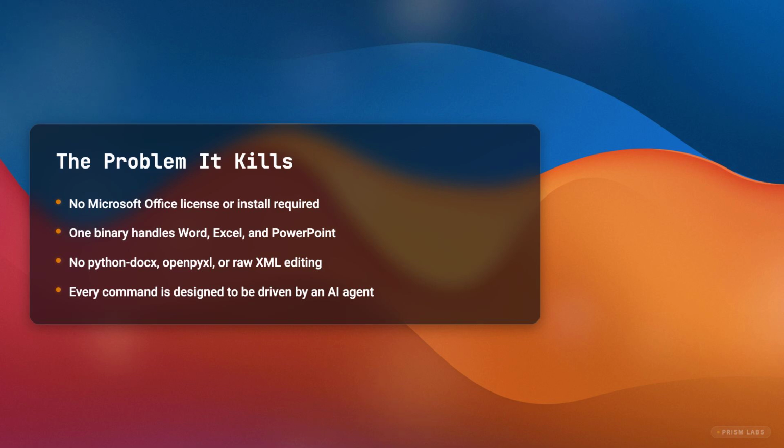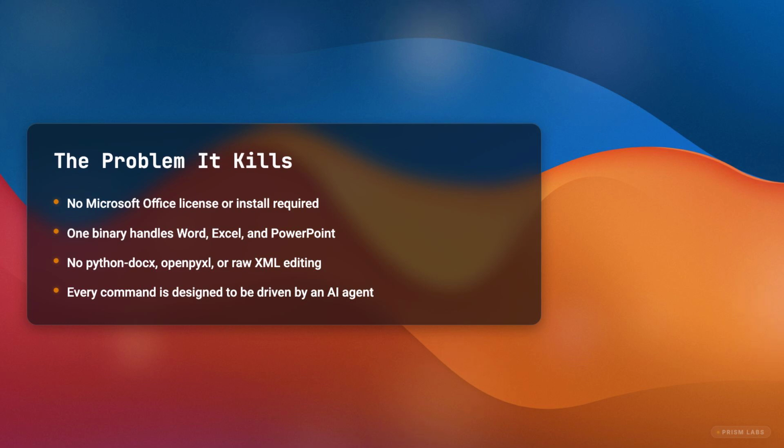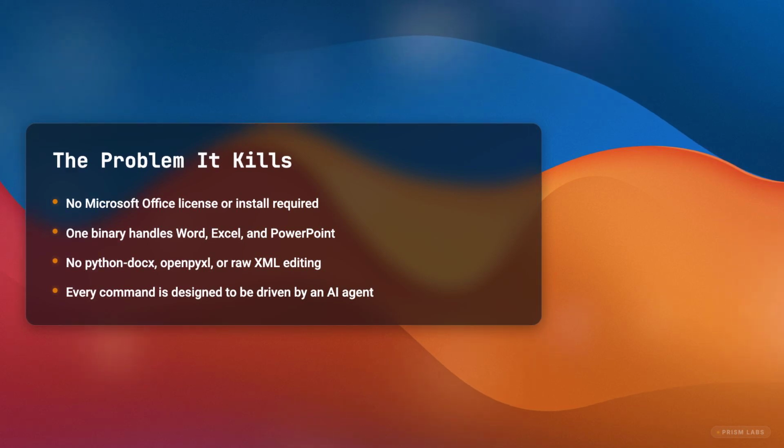One binary reads, writes, and renders all three formats. No Office, no per-language library, no XML surgery, and nothing to license. And because it was built for agents first, every command is designed to be driven cleanly by a model, not clicked through a menu by a human. Think about what that unlocks. Any coding assistant that can run a shell command can now produce a polished, client-ready document on any operating system with nothing else installed. Let's actually watch it build a presentation from nothing.